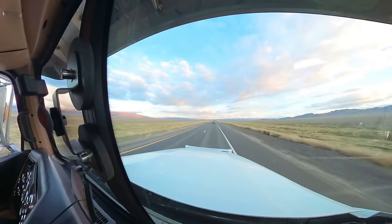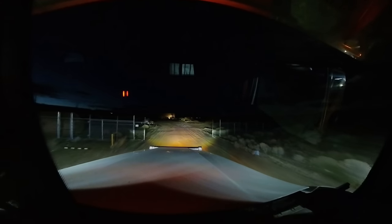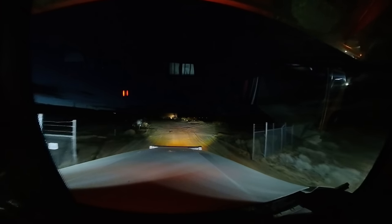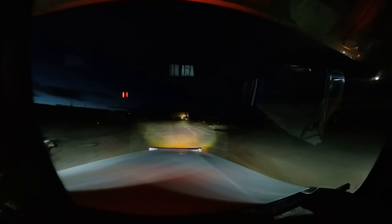It ain't so bad. Finally, as you could probably see by that big giant excavator up there at the shop, yanking an engine out of a giant ass truck, we have made it. We're just getting pulled in here. Go see what they want us to do with this thing and where I can park to go to bed tonight, because it's been a long day.